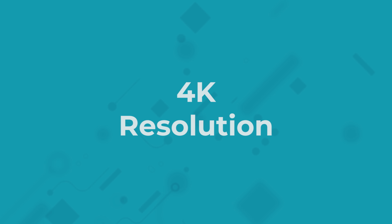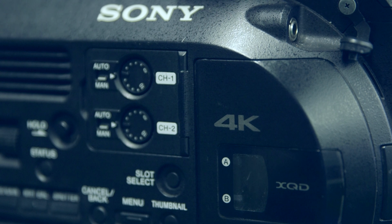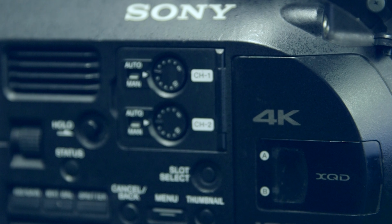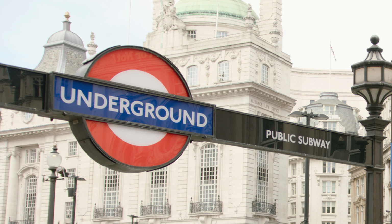First of all, it shoots 4K resolution. This instantly improves the quality of your image and allows for the most amount of flexibility in post. If you're delivering your project in HD, for example, shooting 4K gives you more pixels to play with, allowing you to crop in post-production, while still maintaining good image quality.